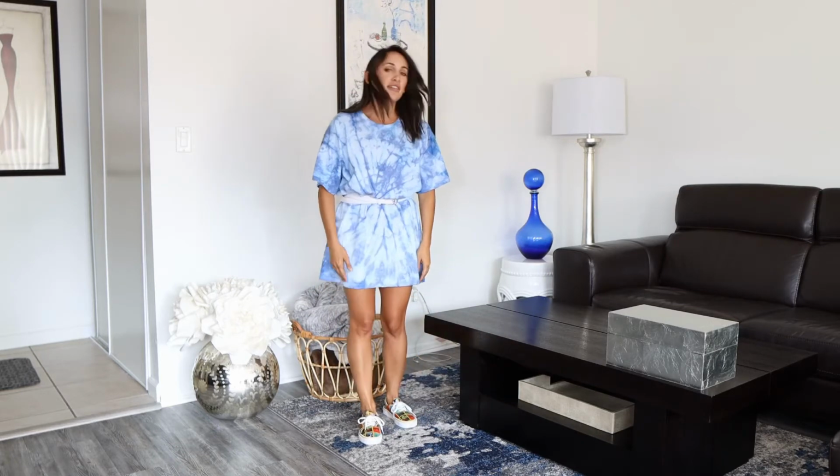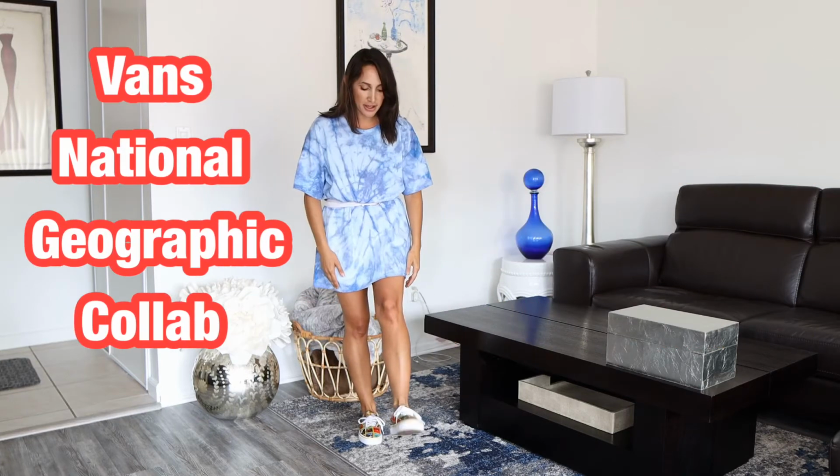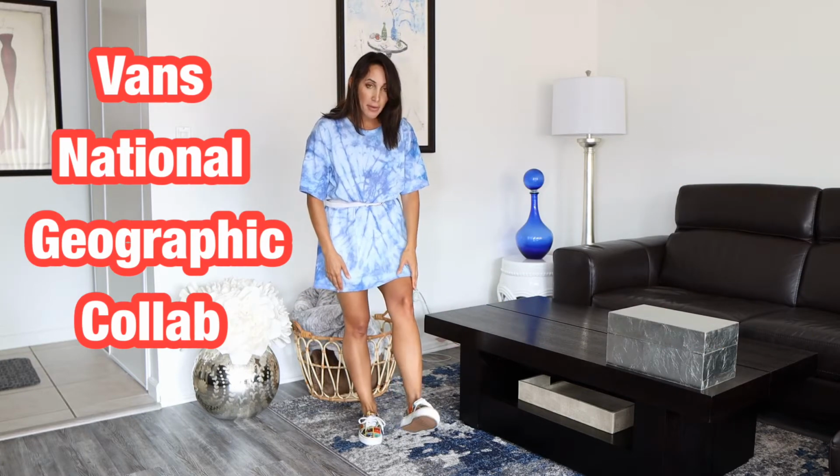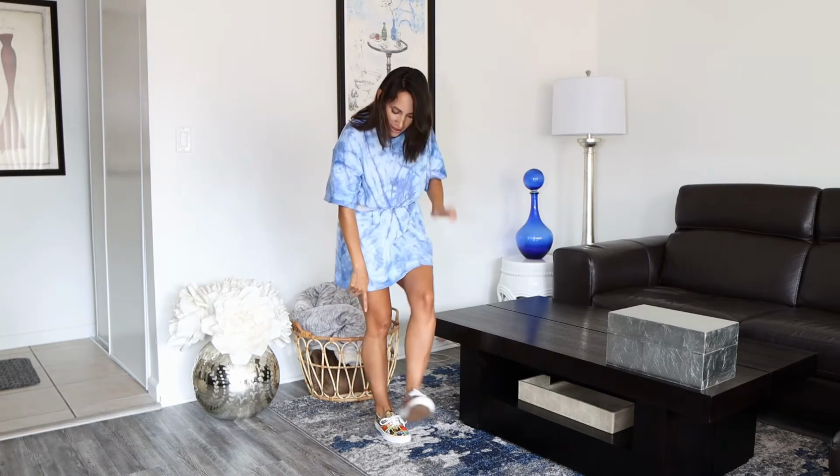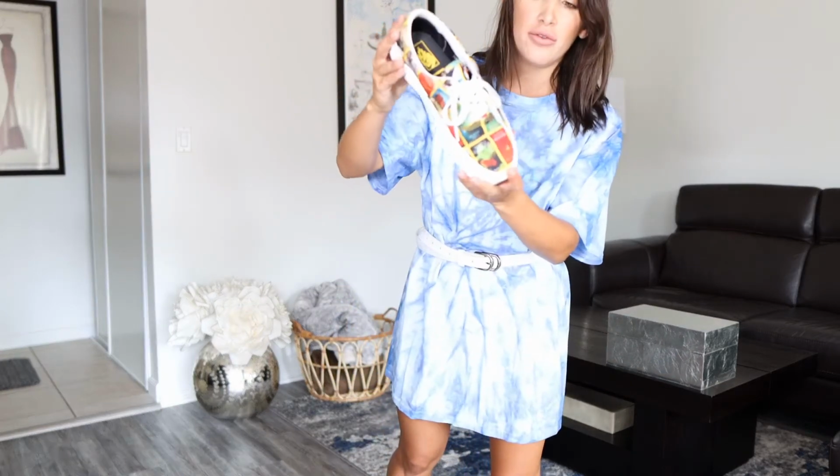I wanted to show you guys, I got these National Geographic Vans. I'm obsessed. I've been wearing them every day. They have National Geographic magazine covers all on the shoe. I'm going to show you guys up close.